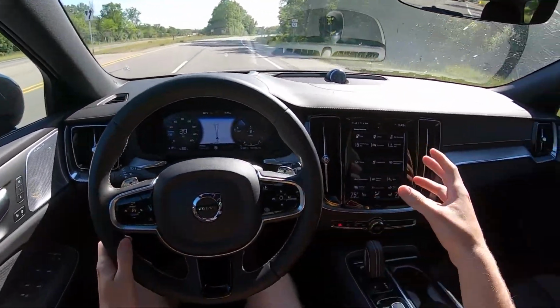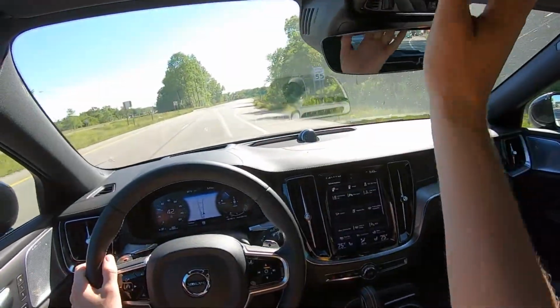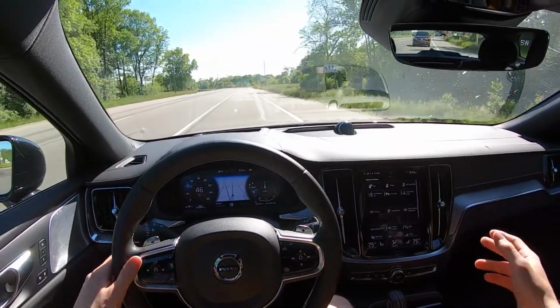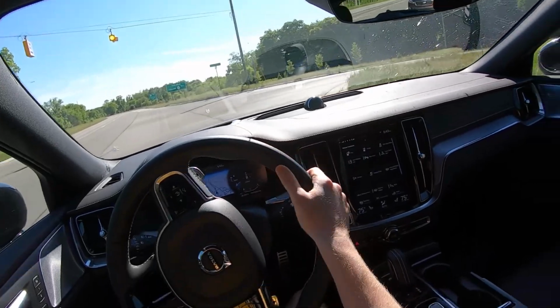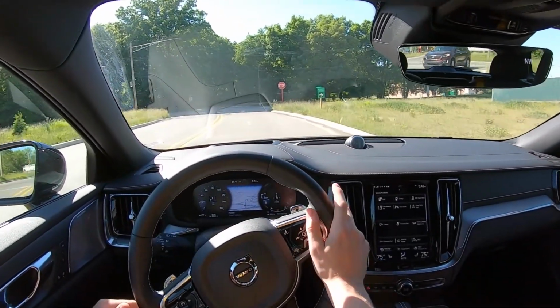It would be nice to see a little more storage area for things like sunglasses. I mean, there's no sunglass holder up here. So if you're talking sunglasses, napkins, drinks, maybe some food, maybe your phones, a parking validation ticket or something like that, you've pretty much just got your door pockets, very, very tiny center console, glove box, and cup holders.